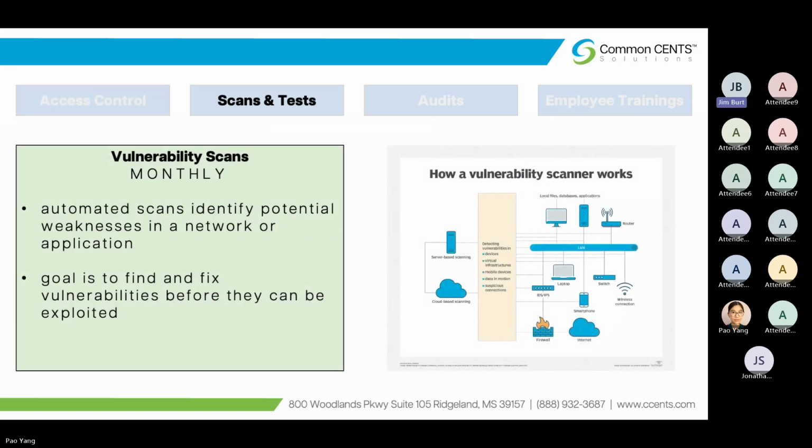What else do we do at Common Sense? We do monthly vulnerability scans against our network. We hire a third-party company. They scan our networks and check to see if our employees are on the dark web. We get monthly reports on these things. If something shows up, we try to address those concerns as quickly as possible, because our goal is to fix vulnerabilities before they can be exploited. And so we have these monthly vulnerability scans.